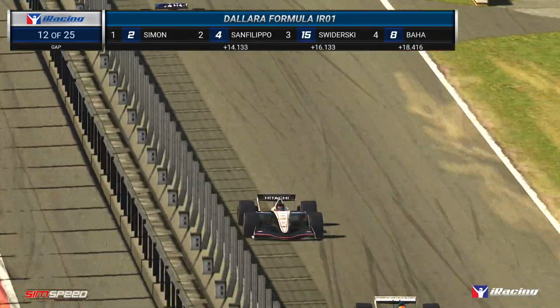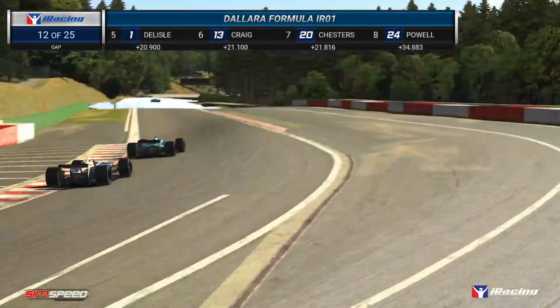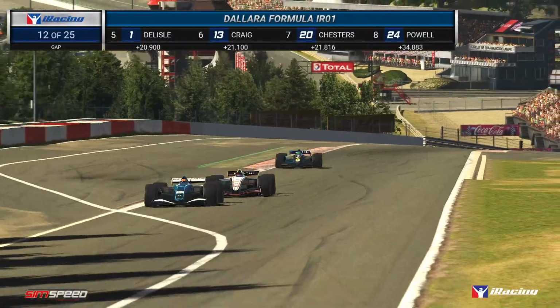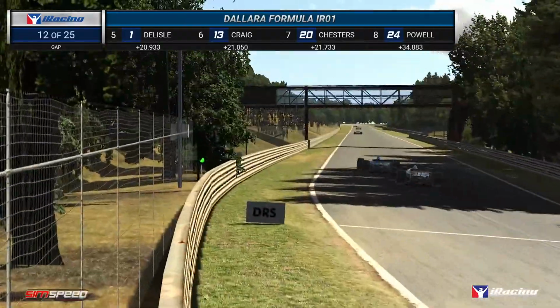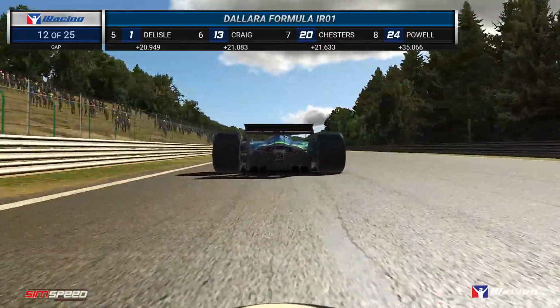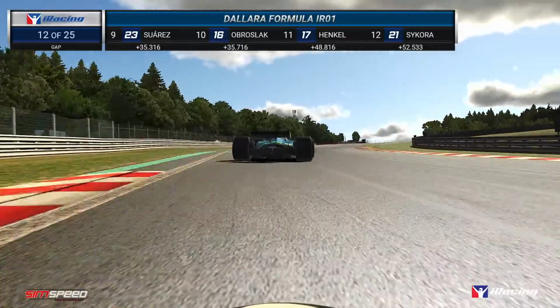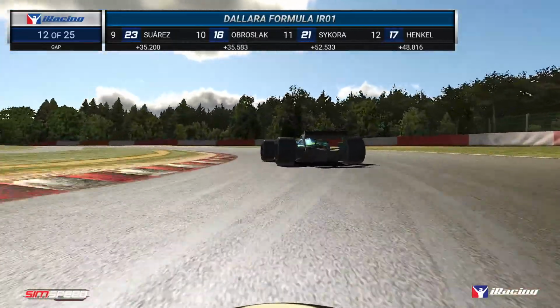As you've got Rashad Craig trying to stay there, so is James Chesters right now. Big, large gap to the group behind. 3-car scrap as well, going through the last horse hairpin. As now here comes Rashad Craig, looking to try and get this one back, trying to open up the move and gain the place. And Tim Delisle making sure, I am quicker. You're not going to get by me as they stay line astern.